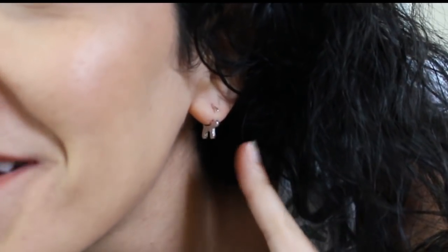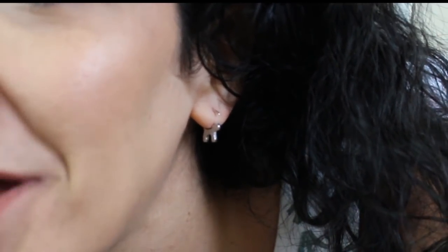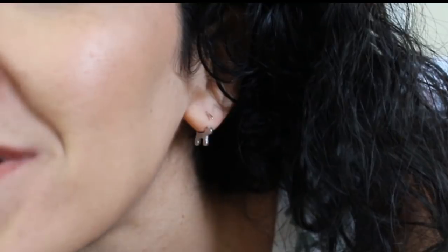Hey guys, it's Jasmine, and that was Puppy, and this is a cat ancestor shirt. Although, check out these super cute cat earrings. I'll link them below. They were a gift, but I think they were the cutest little things.